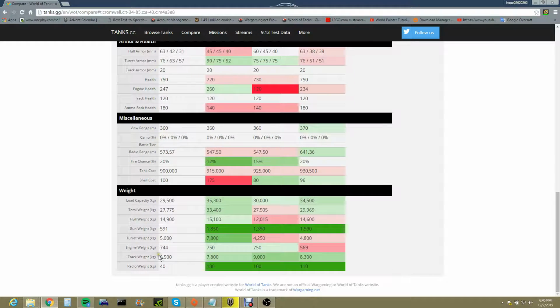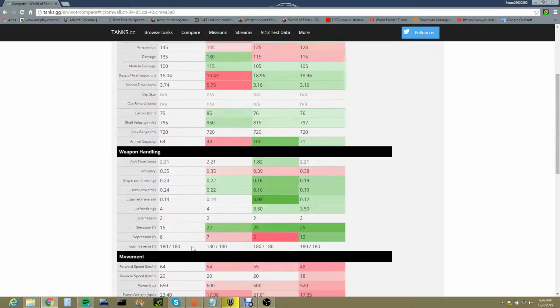The weight of the tank is the lightest, or yes, it's the second lightest. Sorry, it weighs 27.775 kilograms, and only the A43 is lighter. Well, that's about it about the tank.